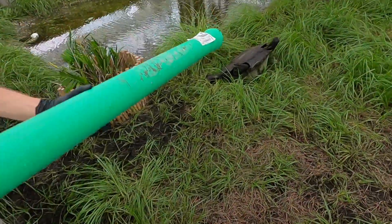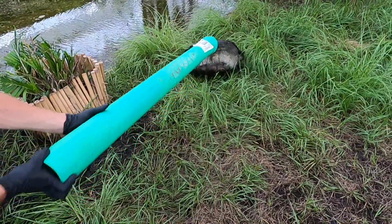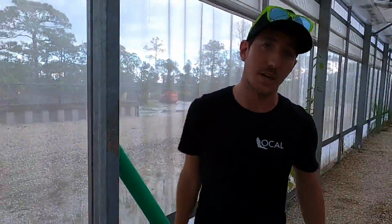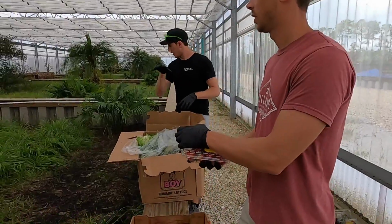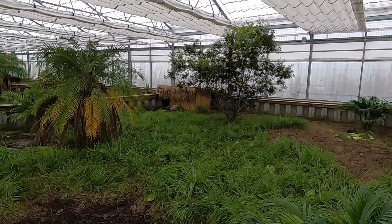Now, obviously, guys, with my biosecurity for feeding, I don't want to go in here and walk around. So that's why I just have a tool to flip him over and let him do his thing. Now that he's all set, we will go back to the redfoots and feed them. As you can see here, like I was saying over there, they work from the outward areas in, and they've definitely eaten a lot of it.